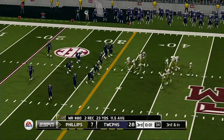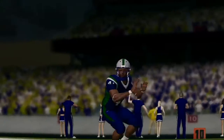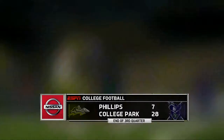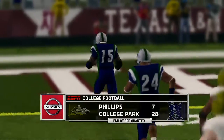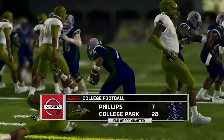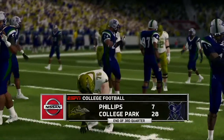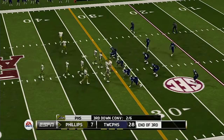So it's third down, and they're just inches away from picking up the first down. So at the end of three, the Cavaliers lead 28-7. Welcome back to the action here as we resume play in quarter number four.